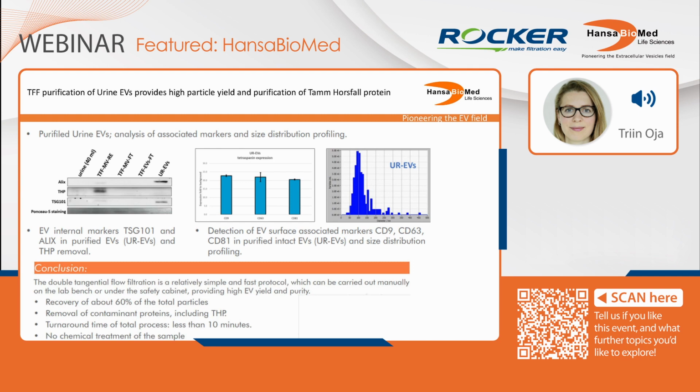And it's very important to understand what these proteins are and whether we see the expression of EV-specific markers. And indeed, we see that in total urine, we don't observe any kind of marker because the dilution factor is so big. But we see that the TFF-MV retentate, this 200 nanometer pore size filter, contains a lot of Tamm Horsfall protein. So this is very helpful to eliminate this protein.